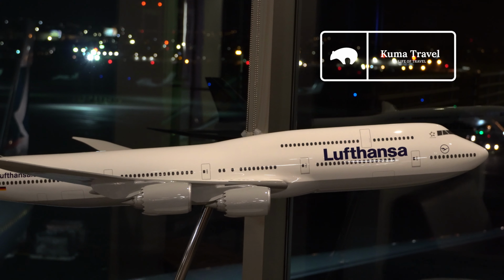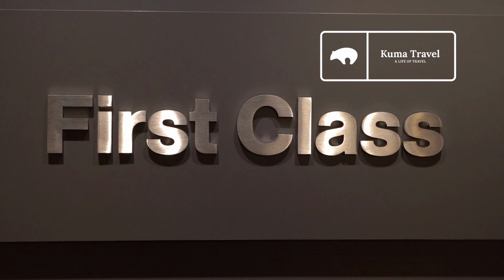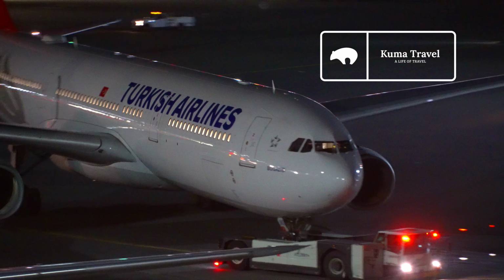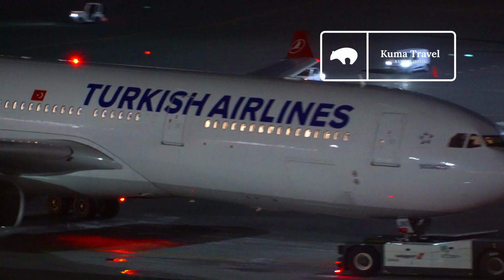Generally, I was very happy with this lounge. It had a varied selection of food and also a great selection of seating areas as well. I was very happy with the quality, especially since this is such a small lounge.